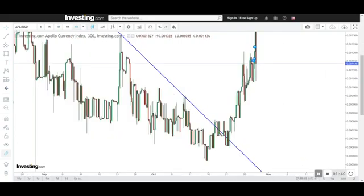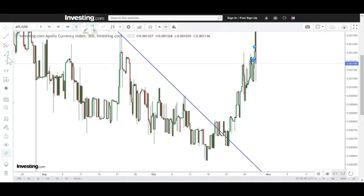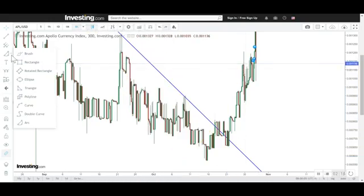All right, I've now brought this down to the 5-hour chart, and I'm going to show you guys a cup and handle that I believe I see. So I'm going to use the arc tool over here, which is this, and I'm going to draw this right now. Oops, wrong way. Well, that didn't really come out the way I wanted it to, but let me use a different tool.